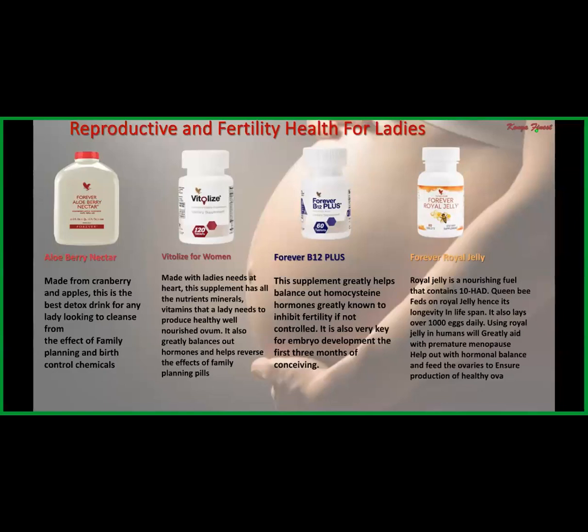So the first reproductive health product, the most recommended one on the shelf, I think, among them all here, is the aloe berry nectar. All right, so it is made from cranberry. It is a combination of 80% aloe, cranberries, and apples. So when you talk about 80% aloe, it means it is important as far as cleansing is concerned. All right, it helps with cleansing the organs. So cleansing the kidneys, cleansing the liver, all the organs in the body can be cleansed very, very nicely with aloe berry nectar.